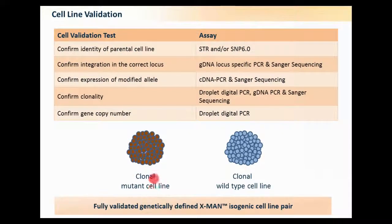For cell line validation, we do SNP6 on the original parental cell line to ensure that if we're starting with an HCT116 cell line, it is an HCT116 cell line. We then confirm that the integration of the mutant is at the endogenous site. We look at expression either by standard cDNA PCR, though we've now moved more into droplet digital PCR. We confirm clonality and gene copy number predominantly with digital PCR. The outcome is the original wild-type cell line and the engineered mutant cell line, which are essentially identical except for that one mutation. In terms of patient genetics, they are as close as you can get in cell lines.